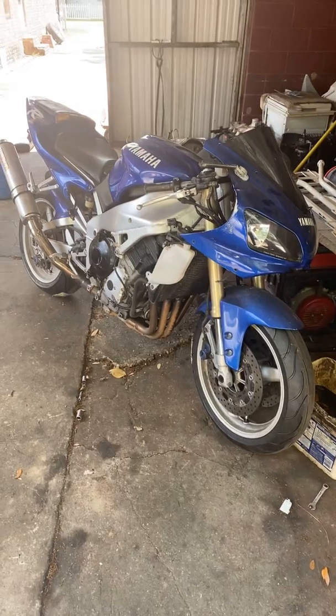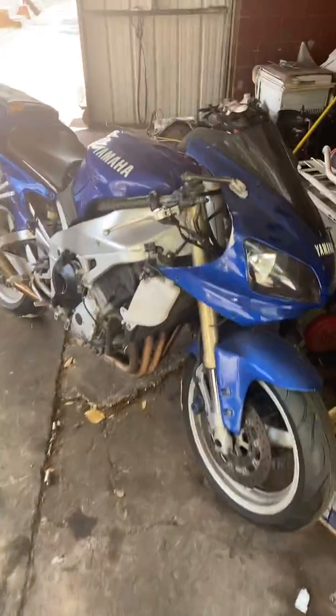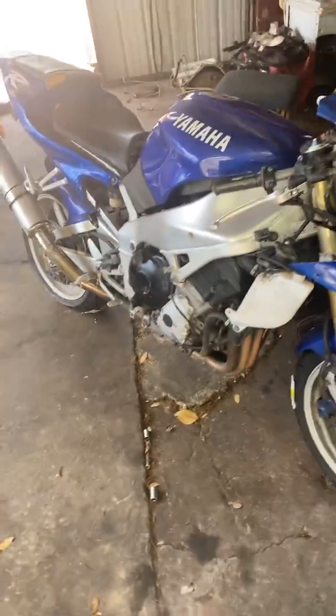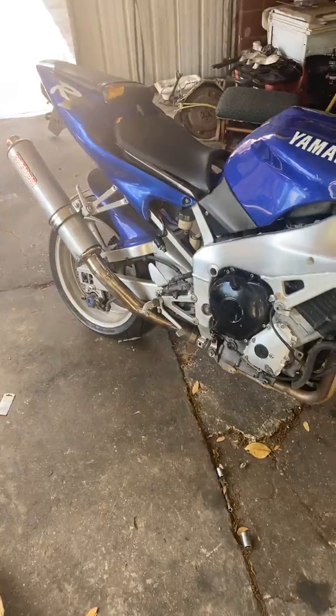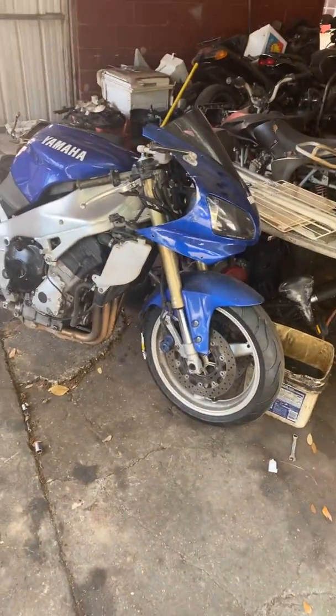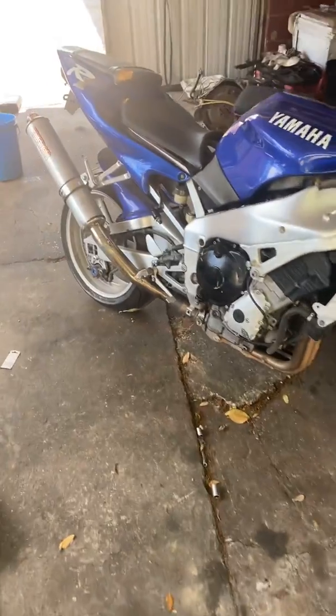I bought it off Facebook, and so far it had to go to Lightspeed Motorsport. And I know y'all are wondering why the mirror is missing. After a few minutes of riding, I didn't realize which cylinder was really knocking. But if y'all can look in there, I don't know if y'all can see that, but I had a bad rod bearing and it caused my piston to shoot out the bottom, damaging it.